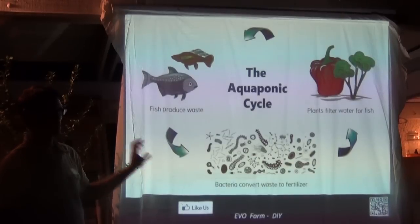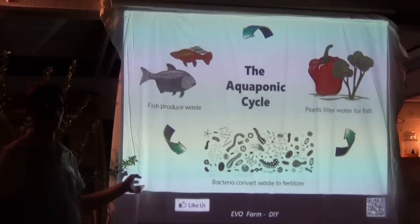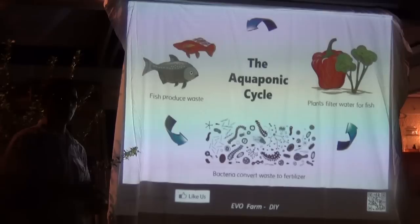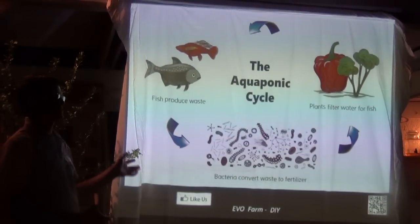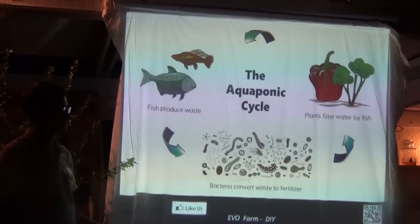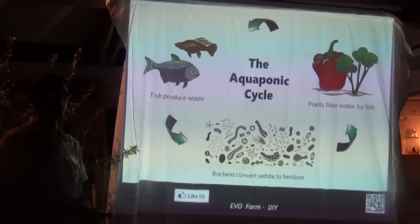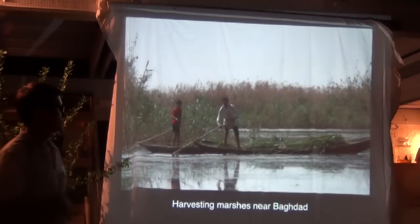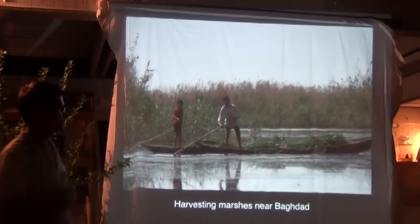So the fish are providing the nutrients for the plants, and the plants are filtering the water for the fish. It's a symbiotic relationship, as you mentioned. If you take one of the elements out of the system, the whole system collapses. And it's a form of biomimicry, which means replicating a natural process that occurs in nature. It's just a little bit more kind of contemporary, but also history.